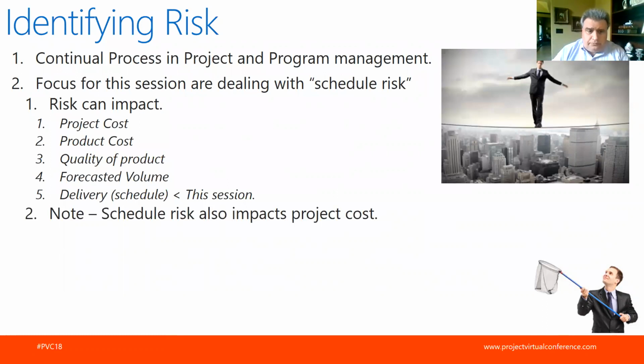The schedule risk also impacts product cost. A lot of times people forget that. They'll do a calculation, find out they've got project cost risk, but they won't take into consideration the risk reserve and the total risk reserve and actually use the loaded labor rate to calculate the additional project cost of that piece. So don't forget that schedule risk and your risk reserve can impact your maximal project cost.